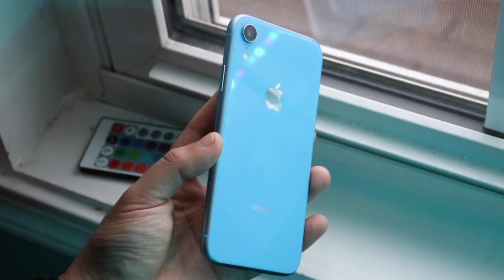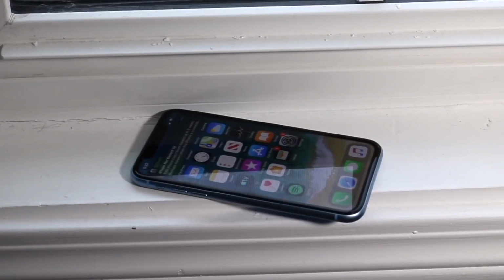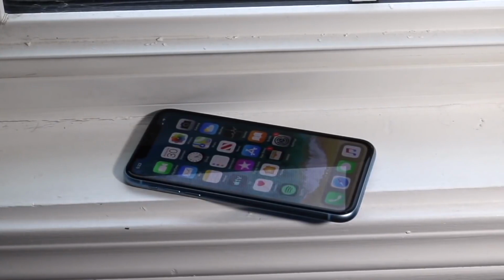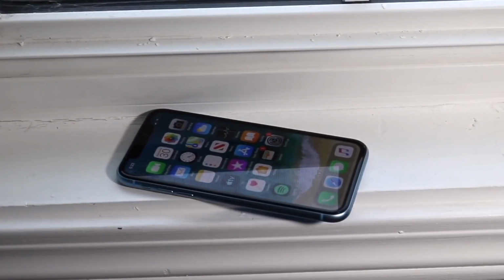You have a little bit of bezel around the display, a little bit more than the 11 Pro Max, but you also have that notch up top, which some people like, some people don't like, some people don't even care. Me personally, I've gotten so used to it that I don't even think about it on an everyday basis.